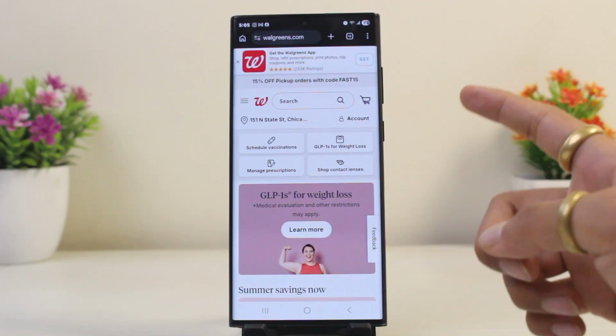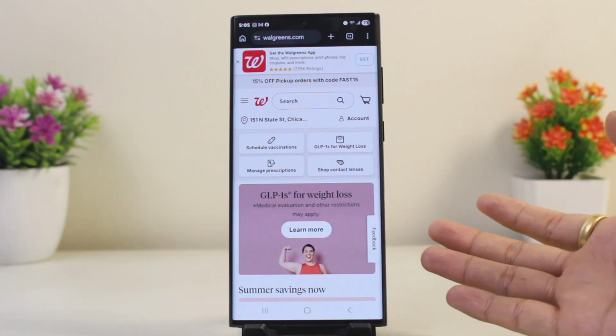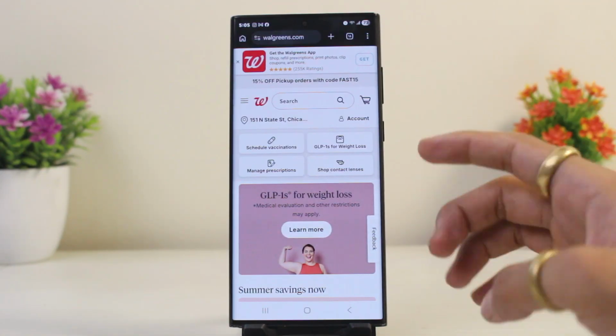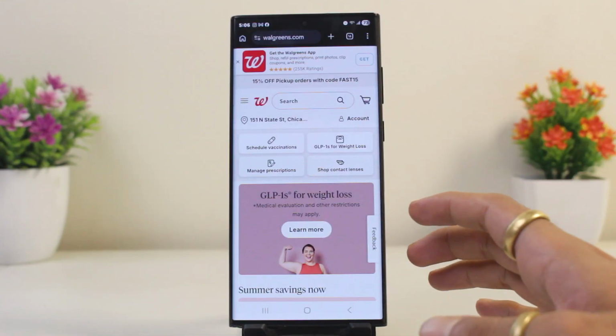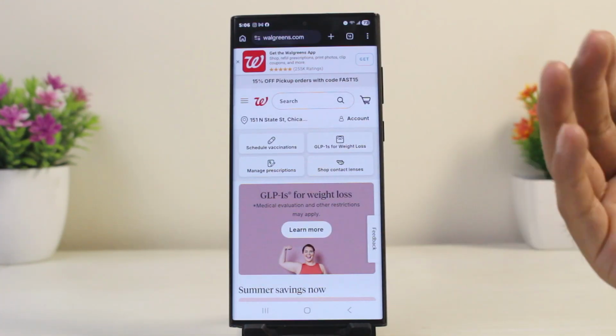Have your current prescription bottle handy, and you will need the exact medication name, dosage, strength, prescription number, and the phone number of your current pharmacy. And then choose your transfer method.